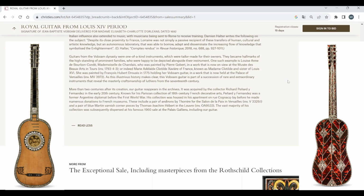One such example is Louise Anne de Bourbon-Conde, Mademoiselle de Charolais, who was painted by Pierre Gobert in a work that is now on view at the Musée des Beaux-Arts in Tours, or indeed Marie Adelaide Clotilde Javier of France, known as Madame Clotilde, and sister of Louis XIV. She was painted by François Hubert Duray in 1775, holding her Voboam guitar. I think that's the lady that we saw in that other image, in a work that is now held at the Palace of Versailles, which is a super famous palace in France.